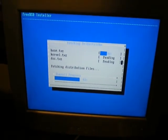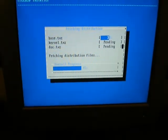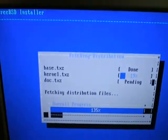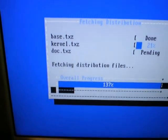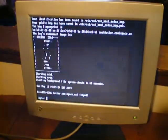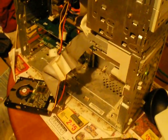It's downloading files off the internet. I had to modify my firewall to allow it to go through. Well, that's kind of weird. Progress is 135%. Strange. Well, there it is. All set up. Needs a good cleaning yet. And to be put back together. But software-wise, it's good.